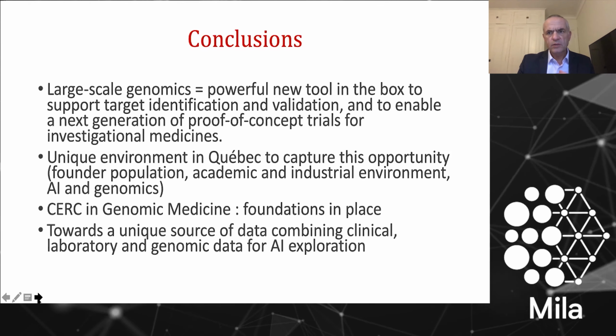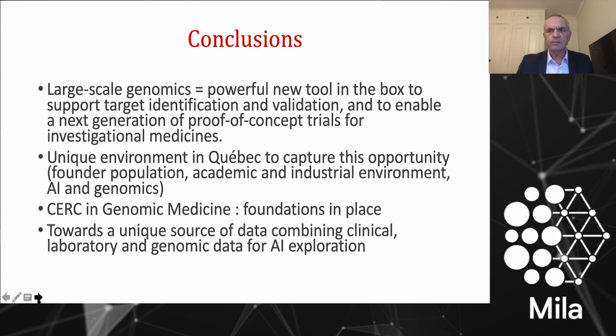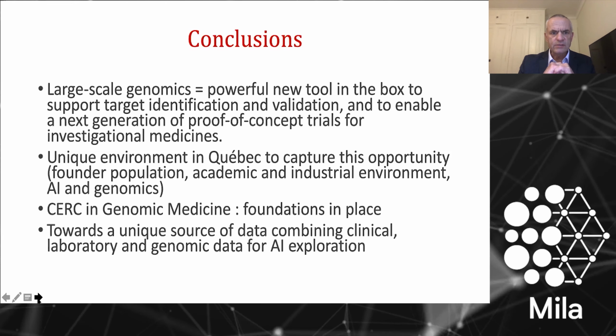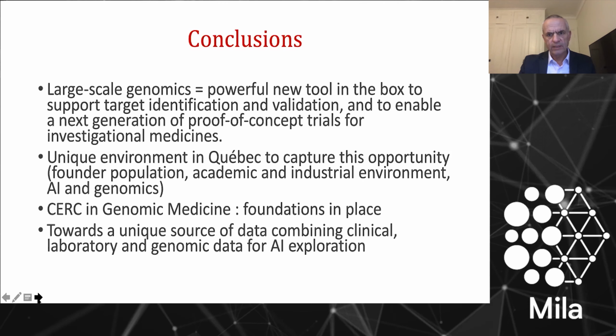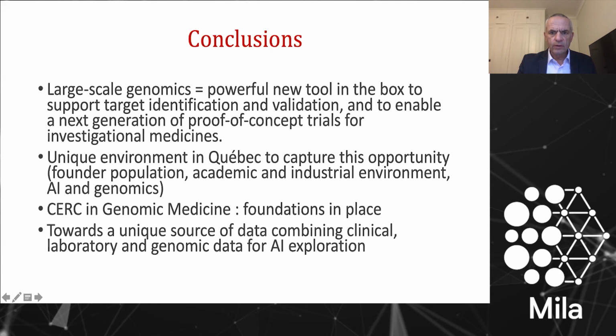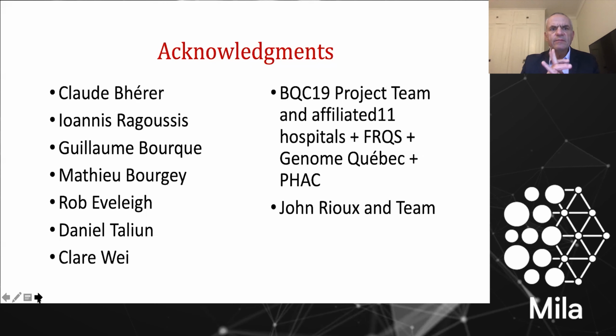The CERC, which I'm chairing, is now in place. We have the foundations in place. We have enabling projects demonstrating a capacity to build up this program. And so we're moving towards a unique source of data, which will combine clinical, laboratory, and genomic data for AI and other explorations.